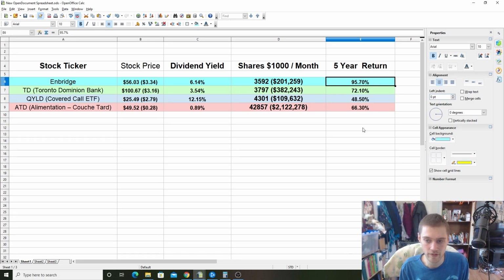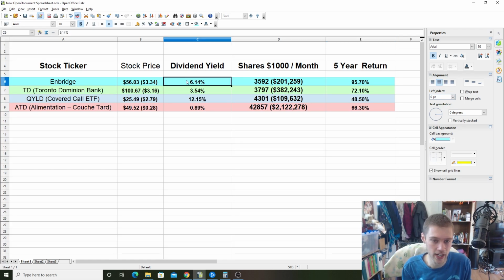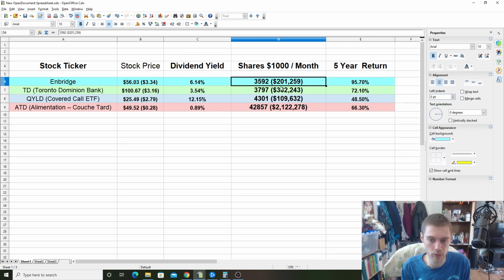So obviously the 5-year return is going to be influenced by different things, and you need to look at the total return over an extended period of time to get a better idea. But I just wanted to include that so you guys can see the difference between some of these high yield companies and maybe some growth based stocks and different things like that. And this also doesn't include things like dividend growth and whatnot, which is also really important, like I mentioned earlier. So Enbridge is going to be our second highest yield here with a 6% yield, which isn't too bad. But once again, you would need that $201,000 to hit that value.